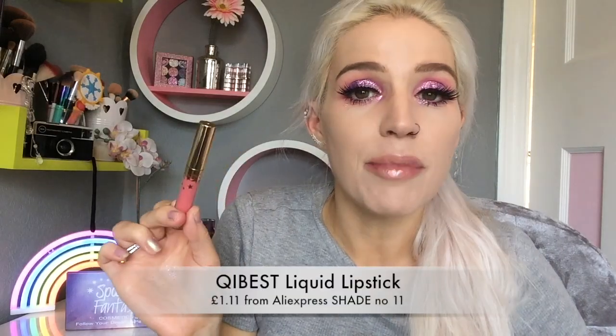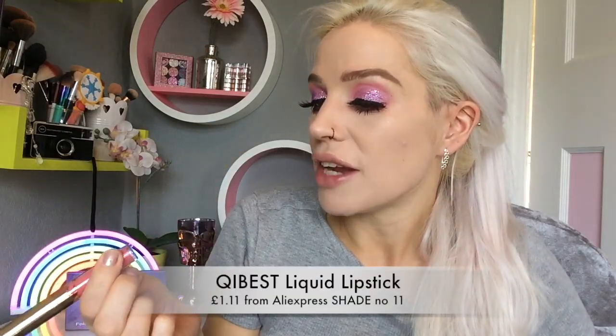Okay, so next we're going to try the liquid lipstick. This is by QiBest, and it is in the shade 11. This is what the packaging looks like. It is quite tiny. It's like a little mini. You don't get the most amount of product, but it's super affordable, so okay. Okay, so I've removed the lip product that I had on, and we are just going to apply.